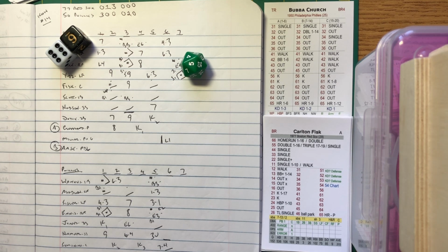Fisk comes up, he's 2 for 3. The Mets are waiting in LaGuardia, waiting to find out where they're going to fly to. Are they flying to Boston for a game against the Red Sox, or are they flying to Philadelphia to play the Phillies?